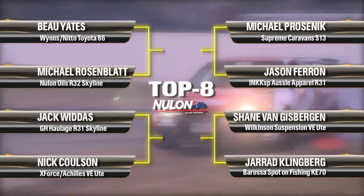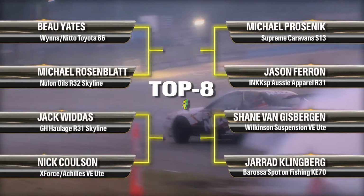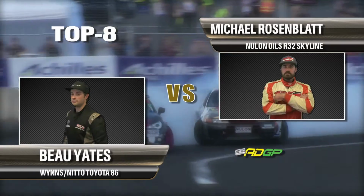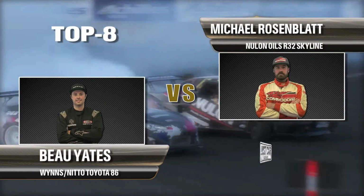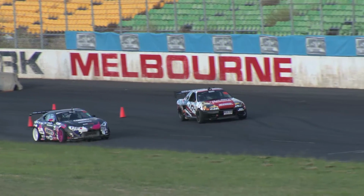Well, into the top 8 now. Here is the NULON Oils Battle Tree. Some serious matchups. This is going to go big. And the first one is Bo Yates up against Michael Rosenblatt. These guys gave us the battle of the year here at the Thunderdome last season. Will they do it again?